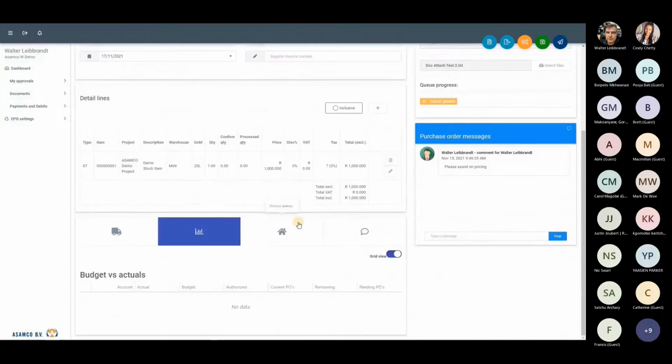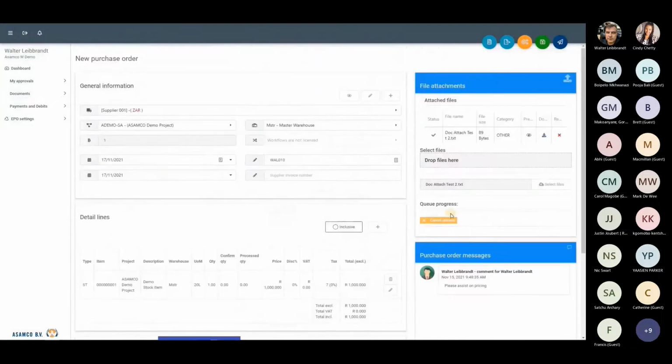Once I'm happy with this document, again, there are various things that I can do with it. For example, I can load additional information from a template. I can save this one as a template. I can process this as an invoice. I can save this, and I can submit. I'm now going to submit this as a sales order.